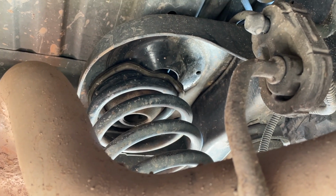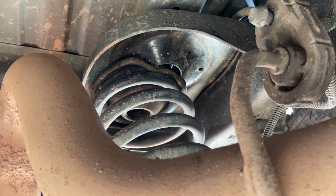Now that he's got it lifted a bit, you can see how far off center it was up there.